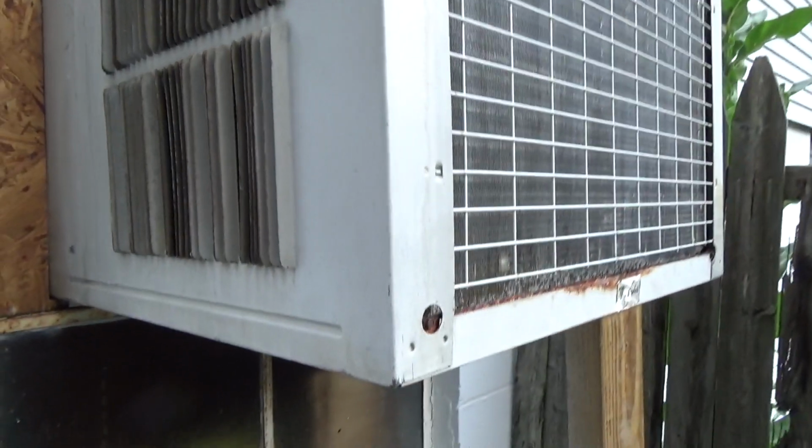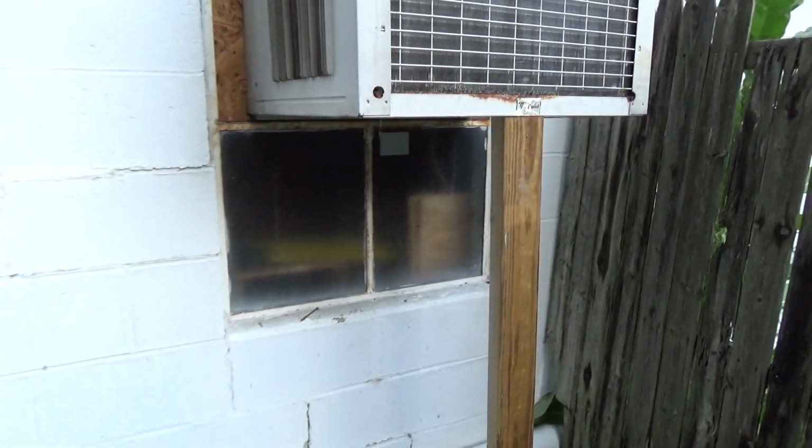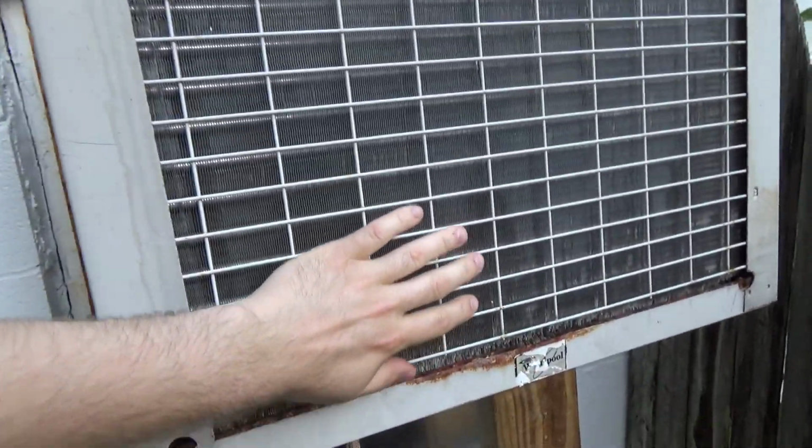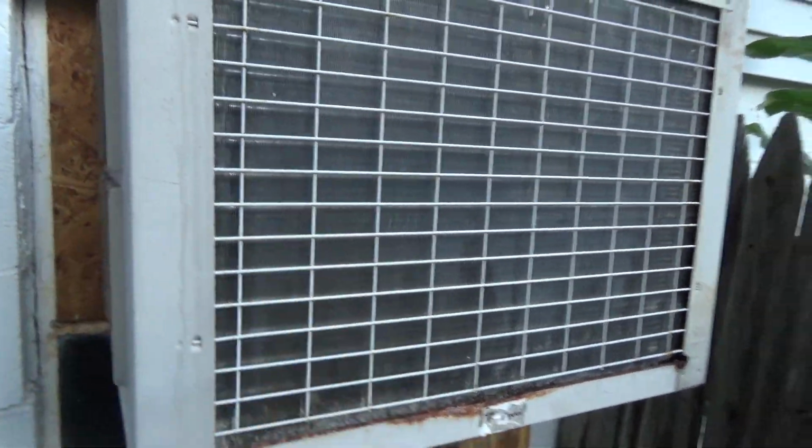The compressor in this thing is so quiet. It's all sweaty. It's amazing what kind of condition this thing was in when I got it, and how well it still runs after being cleaned up. Really speaks volumes about the quality of the equipment. The condenser's barely even warm. It's running so good.